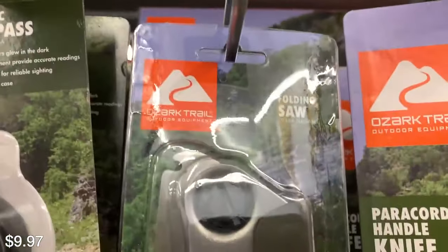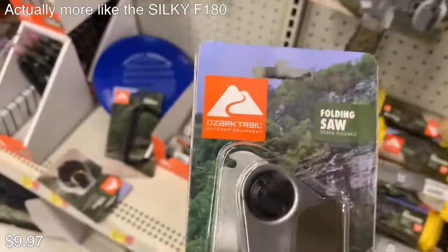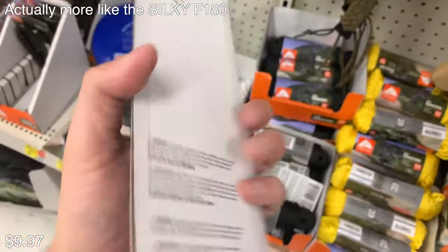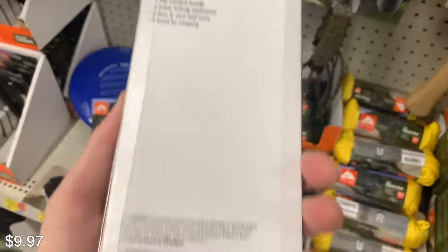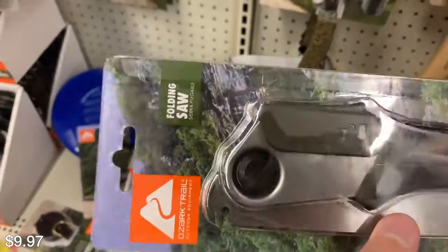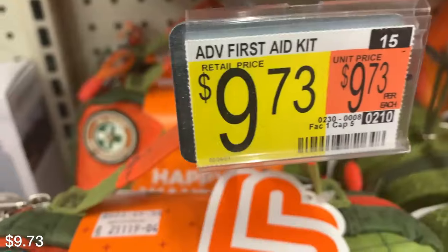Now this one kind of reminds me of the Silky Big Boy, which I absolutely hate that name. I don't know why they named it that. It sounds like some kind of weird thing, but it's a pretty good backup saw. I haven't tested this one, so I cannot say that I recommend it or not. If you have, let everybody know in the comments. But, you know, it looks okay.